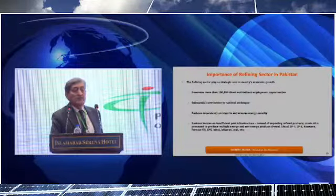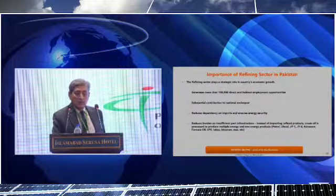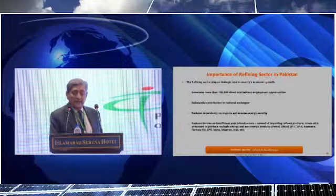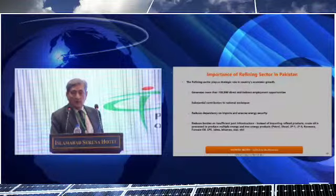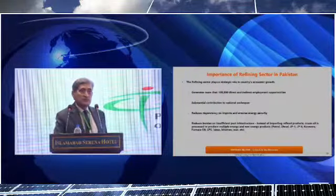Mr. Zaidi has well explained the constraints we have at the ports. So the local refineries are also helping in managing the port infrastructure, because if we were not there, then all the products would have had to be imported, and this is simply unmanageable.